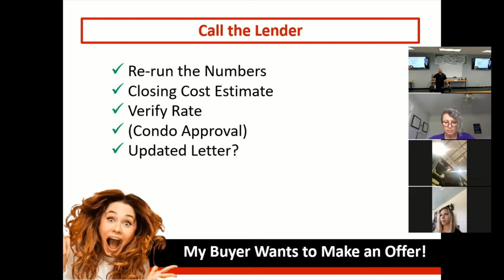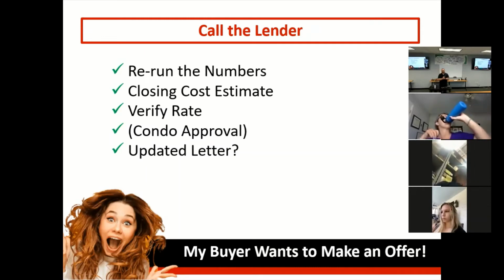The last thing I want them to do is say, yeah, we can go $10,000 over. We've got enough cash for that. But they didn't realize they needed $9,000 in closing costs also. And the deal falls apart because they only have the 10, they don't have 19. Does that make sense? Okay. So I want to know what that closing cost is so I can have good conversations with my client.